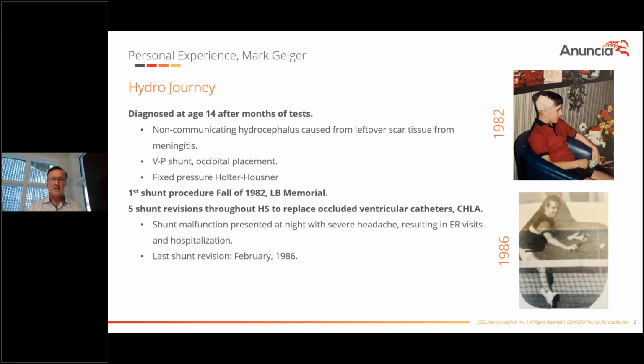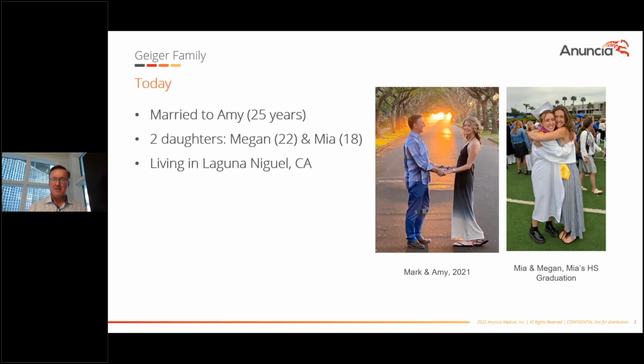By doing a surgical procedure. So my presentations, everybody is different, but my presentations were severe headache, waking up in the middle of the night screaming, having my parents put me in the car and taking me to the hospital where I'd wake up in the ER and have a shunt surgery. So there I am after my first shunt surgery in 1982, and then 1986. You can't see it because it's not a very good picture, but I'm missing some hair there on the back right side. I did go on to play some sports and lead a relatively normal life outside of all of the shunt revisions.